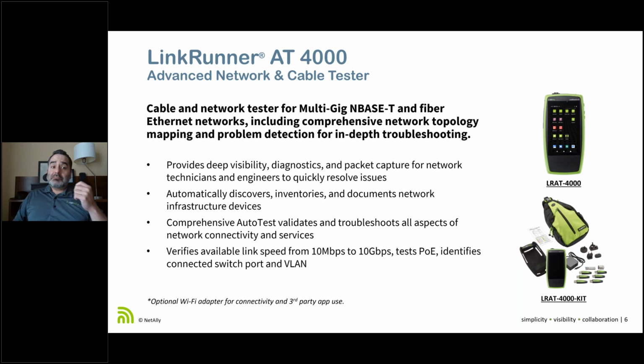So it provides the same deep visibility and diagnostics that you're used to, but now it also, different from the 3000 model, includes packet captures. It also allows you to discover all the devices of the network. So for those of you that are familiar with some of our other products, like the EtherScope, the LinkRunner 10G, the AirCheck G3, or even the CyberScope, you may remember that there's a discovery app. Well, that's available on the LinkRunner AT 4000 model.